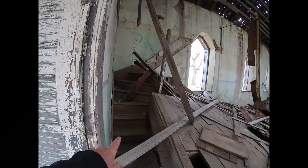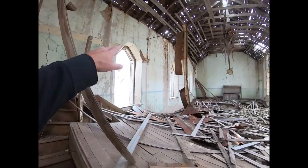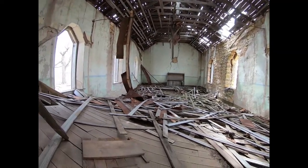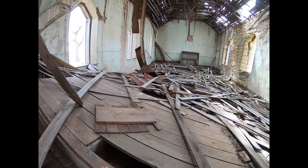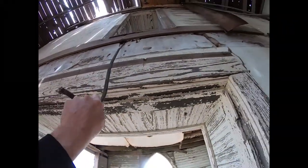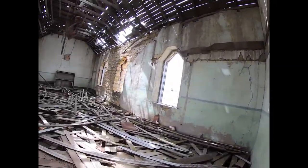You can see there were stairs up. I'm gonna bet at one time there was some sort of either storage up above or loft. That's probably part of what this is. It may have been choir seating. Here's the bell rope. Let's see if I can get on this.